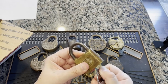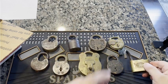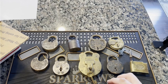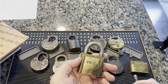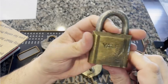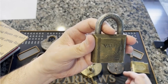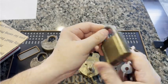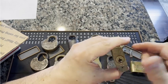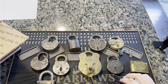This has got to be like watching your grandfather try to use a laptop. Okay, so we've got an open there. Going for another one. Oh, this beautiful Yale. Love this. I have one of these that is an ordnance department one, but this is just a nice husky heavy Yale. I can't open my ordnance department one, but hopefully maybe I can open up this one with some picking.